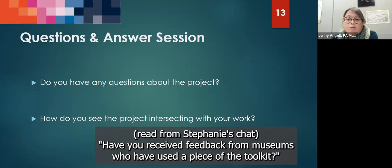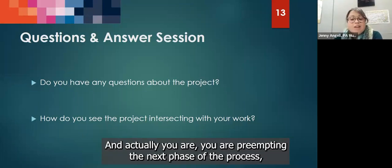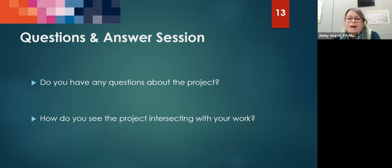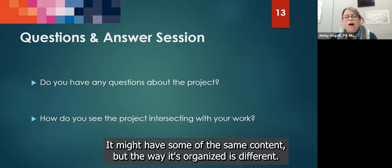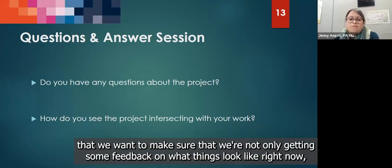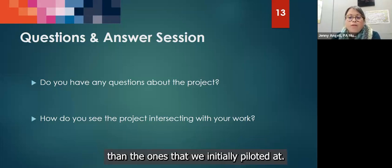Stephanie, I see you ask: have you received feedback from museums who've used a piece of the toolkit? So we did pilot it with those 20 museums in the summer of 2021. And actually, you are preempting the next phase of the process, which is we're drafting a survey right now that we'll be looking to send out to any museums who are starting to use the toolkit. We've gotten some feedback from the sites in the Bureau, but that was from a very early prototype version of the toolkit that looks very different than what we've got now. It might have some of the same content, but the way it's organized is different. So we're recognizing, as part of the sustainability, that we want to make sure that we're not only getting feedback on what things look like right now, but also getting feedback from organizations that are different than the ones that we initially piloted at.